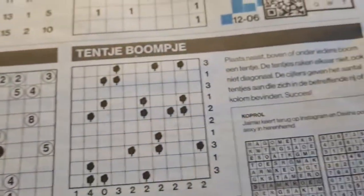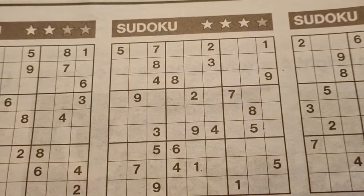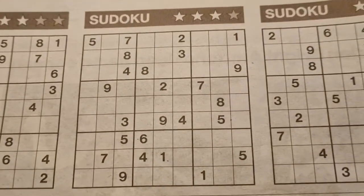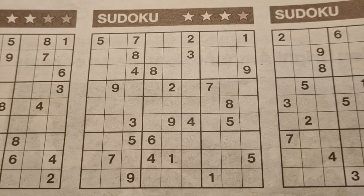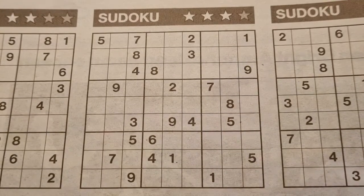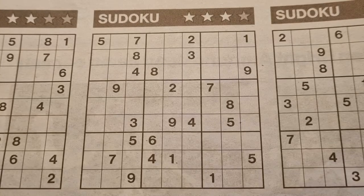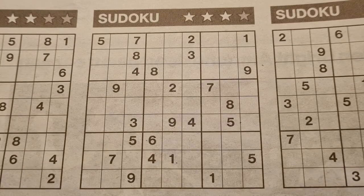So total of 7 extra Sudokus, and I won't do them all. Only 4 of them I will solve today, and tomorrow the rest of the puzzles of this puzzle page. So today 4 extra Sudokus, and tomorrow the rest of the puzzles, 3 Sudokus will be left.